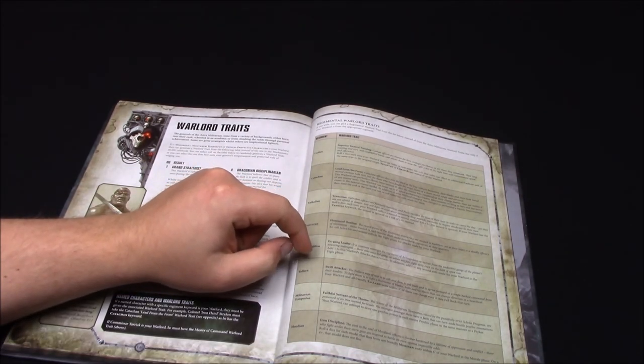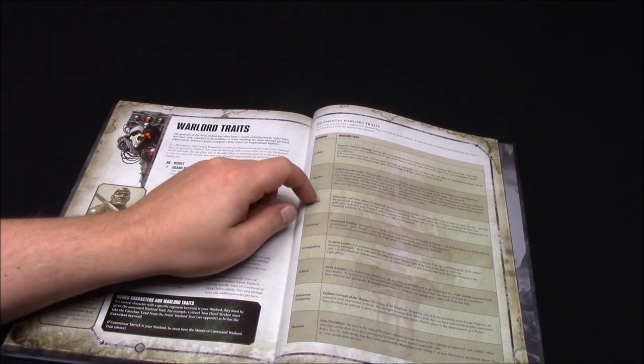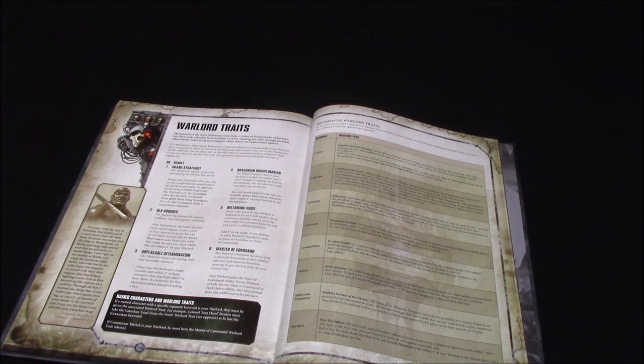Talon, Swift Attacker. Your warlord and all friendly Talon units within 6 inches can charge even if they fell back this turn. So you can counter-attack. It's kind of like the old rules for counter-attacking.